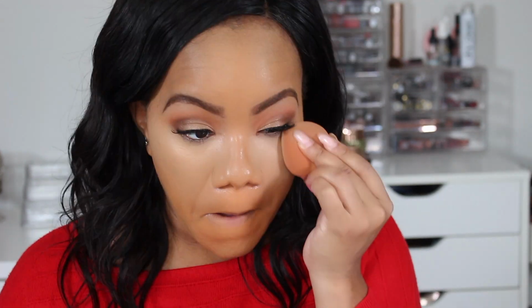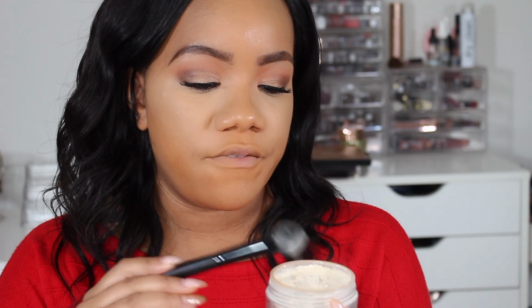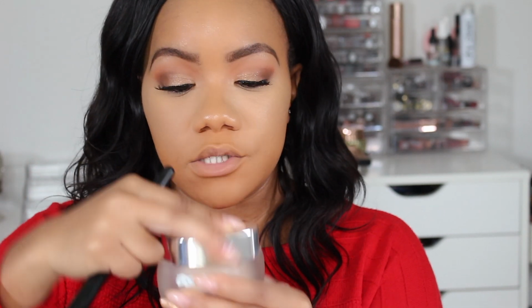And then I'm going to use the Laura Mercier translucent powder underneath my right eye. You guys already know how much I love this powder, how amazing this powder is. I rave about it all the time. I've been using it for years, probably for 5 years at least, and it's still a holy grail powder of mine. So that's the one I'm going to use under my right eye, and then we will proceed with the La Mer. And then La Mer is going to be my left eye.